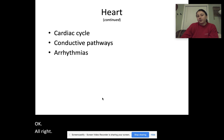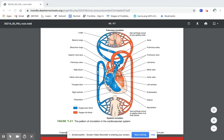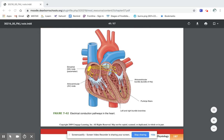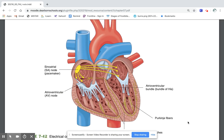That's all I got for cardiac cycle. Conductive pathways. So you actually have an electrical system to your heart. So we have the mechanical, where you have movement that propels the blood. Now, we have electrical because your heart has its own electrical system. Okay, this is what we try to stimulate when we use an AED during cardiac arrest.